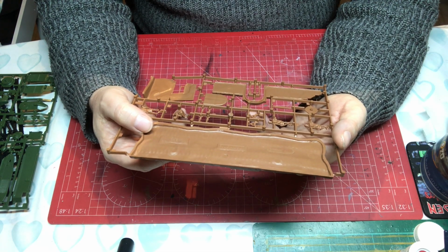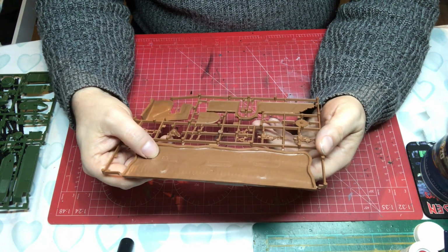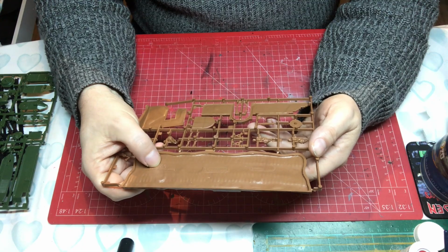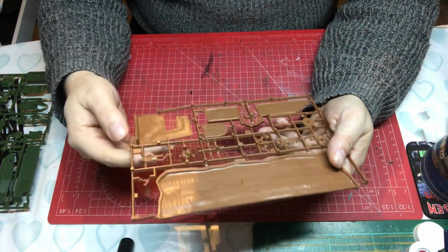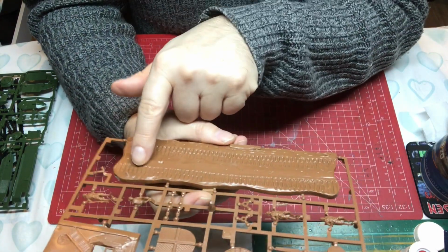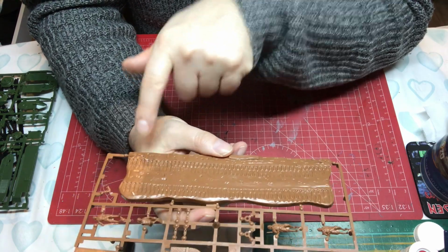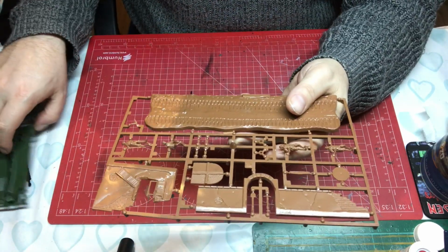But it still says Lesney Products PLC, copyright 1980, and the part number. Now I think all of that is removed these days. So our base has the two different tank tracks marked out in it. So you'll be able to get the rubber tracks to line up with this.